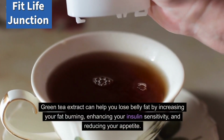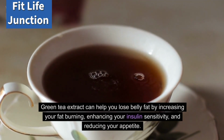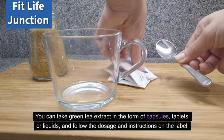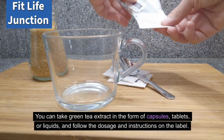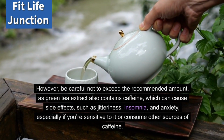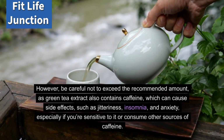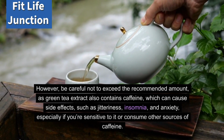Green tea extract can help you lose belly fat by increasing your fat burning, enhancing your insulin sensitivity, and reducing your appetite. You can take green tea extract in the form of capsules, tablets, or liquids, and follow the dosage and instructions on the label. However, be careful not to exceed the recommended amount, as green tea extract also contains caffeine, which can cause side effects, such as jitteriness, insomnia, and anxiety, especially if you're sensitive to it or consume other sources of caffeine.